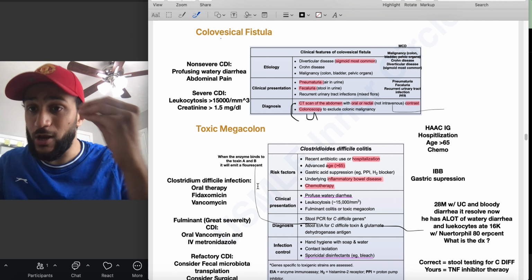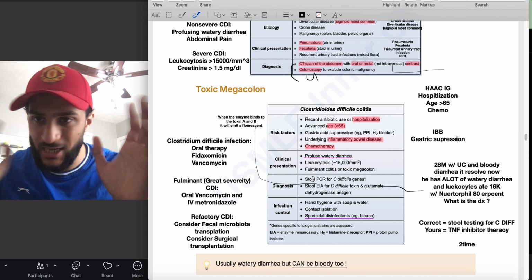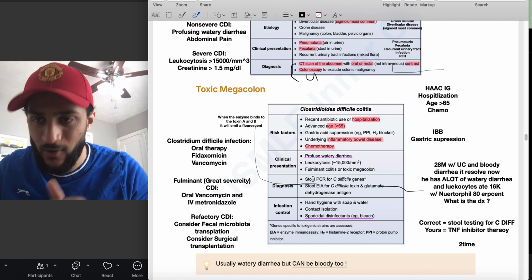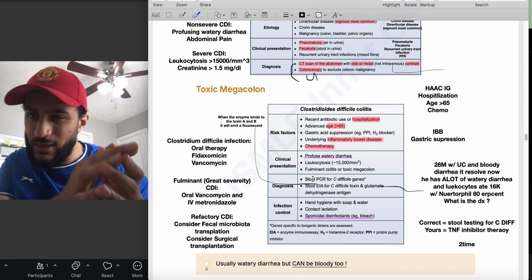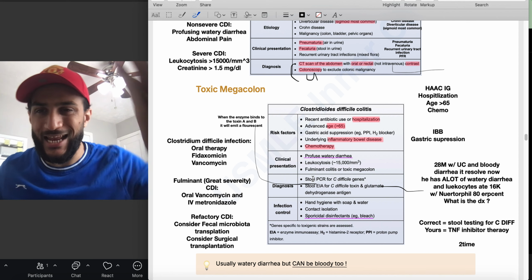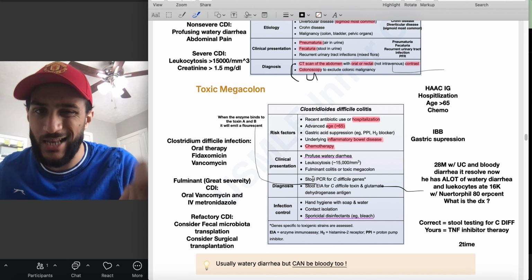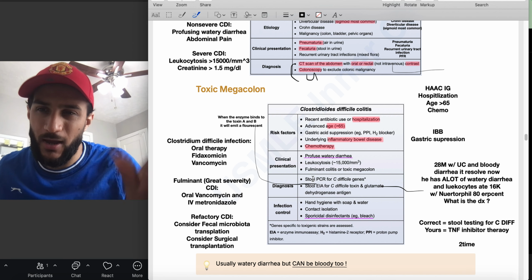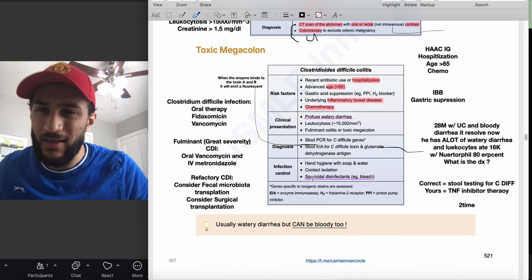We're going to get profuse watery diarrhea, guys, but there is one apparent question that shows up on some CMS form that you get bloody diarrhea with C. diff, but 99% it's watery diarrhea. Your leukocyte count is around 14,000, where normally a leukocyte count should be between 4,500 and 11,000. Over here it's slightly elevated, like 14,000 to 15,000. We can see fulminant colitis or toxic megacolon, which can be quite enlarged, which is a complication.